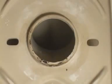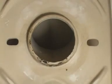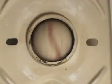Here's the other superior feature of the Caroma toilet. Look at the size of that trapway. Nearly twice the size of a normal toilet. Toilet blockages are a thing of the past with your Caroma toilet.